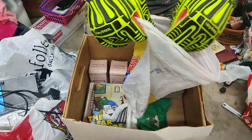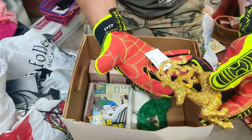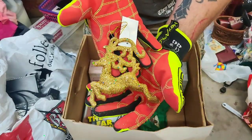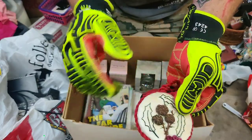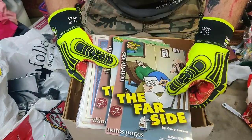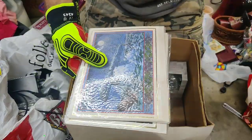All right, let's see what's in here. More Christmas stuff. This is straight from Hobby Lobby. Look at that, guys. Really pretty. It might be some kind of pin cushion. I don't know. Oh, it's just a handmade ornament. The far side, these are note pages. So these would go really good in stationery.